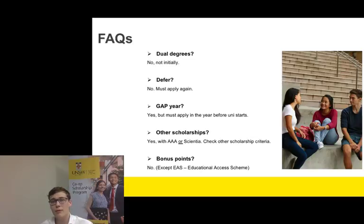Final FAQ that always comes up, bonus points. The bonus points from elite athletes and performers, and the bonus ones that you get for doing well in a subject, are not considered by co-op. So you need to meet the minimum co-op cutoff, which is either 96, or higher if the degree that you're entering is higher. So for example, commerce is normally 96.3-ish, then 96.5, then you need to meet that cutoff criteria. And your bonus points will not be considered for meeting that cutoff.